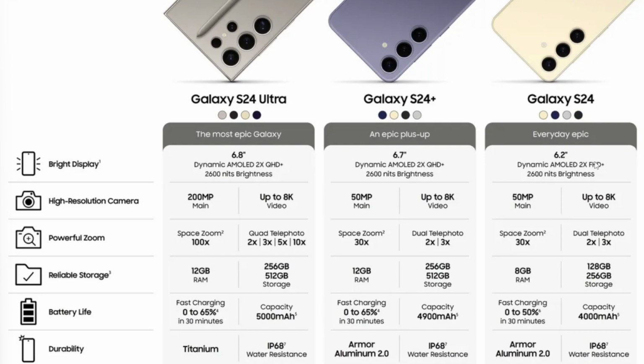So for example, the base S24, I think the base S23 has 8 gigabytes too. So you're not really going to see any upgrade there. But 12 gigabytes, I think it's the same thing as the Galaxy S23. It's very nice. It is very nice. Don't get me wrong. We have a 5,000 milliamp battery, 4,900 and 4,000.